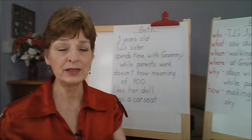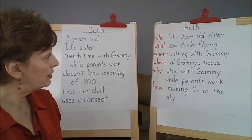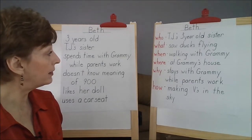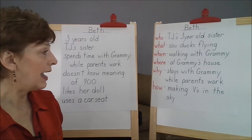To put Beth into the who, what, where category, it might go like this. Who? TJ's 3-year-old sister. What? Saw ducks flying. When? Walking with Grammy. Where? At Grammy's house.